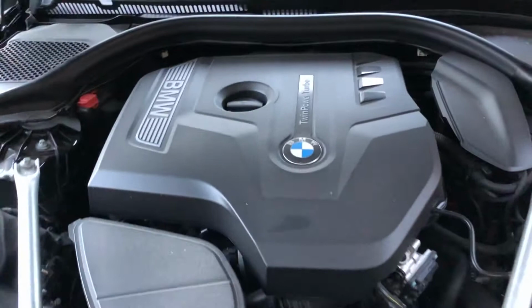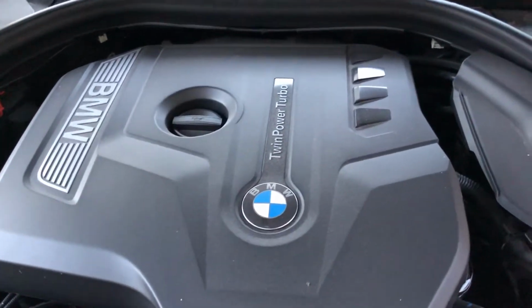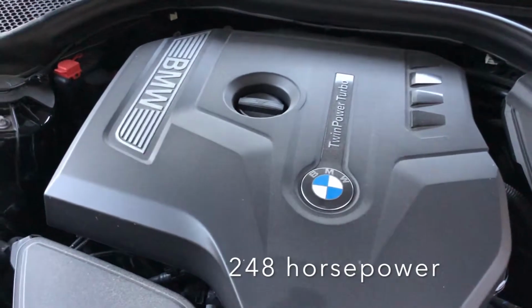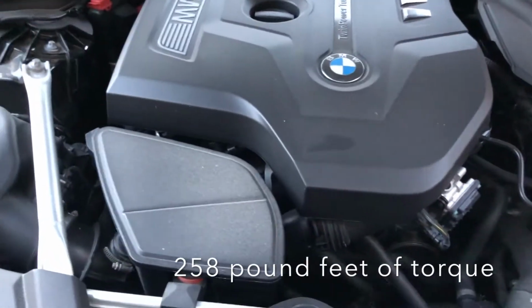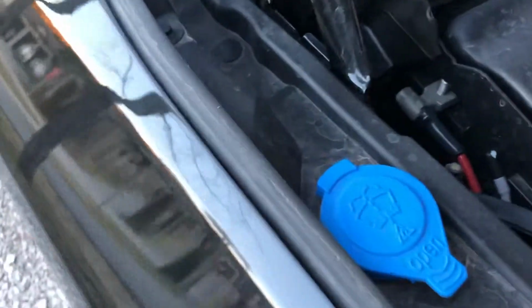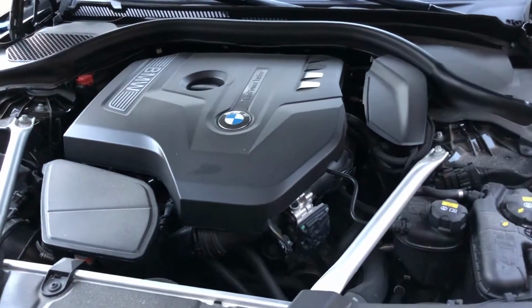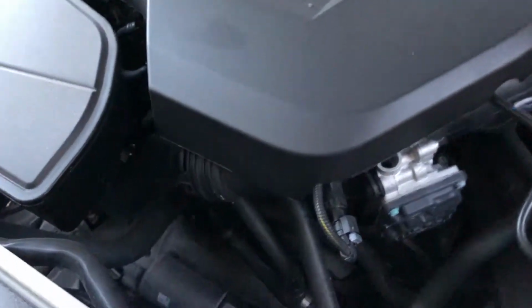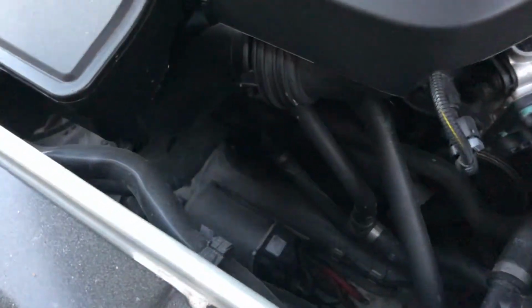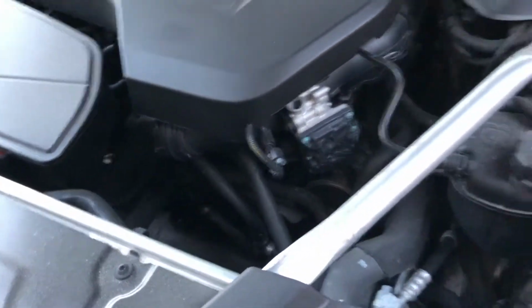Now our 5 Series here has the 4-cylinder twin power turbo, producing 248 horsepower, and I will link the torque numbers below. Over here you do have your windshield washer fluid fill, so you can just dump it in here. Now the engine is very, very quiet when it is running, and you can definitely tell that it is a 4-cylinder, and of course, if anything's fuel efficient, that's what you want.